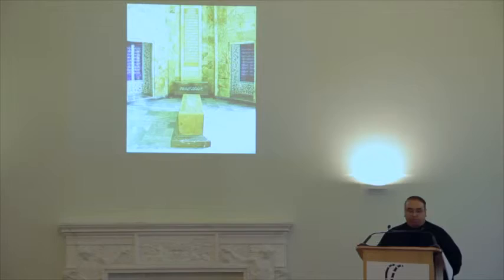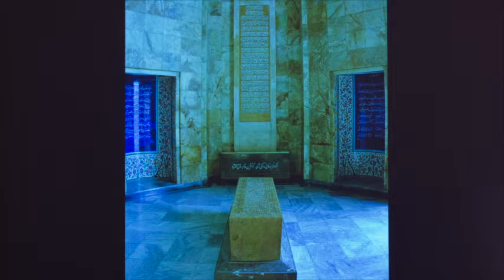This is an image of Sa'di's grave at Shiraz. It's not, of course, an early structure. It's quite a late Qajar, possibly later than that structure.